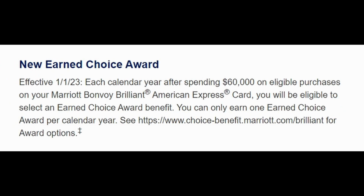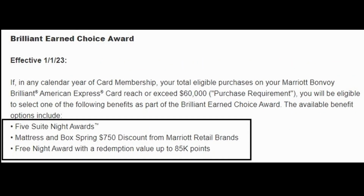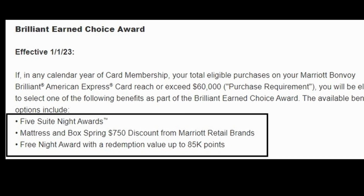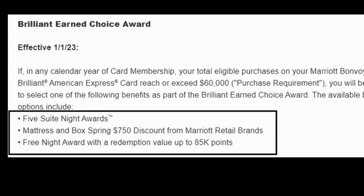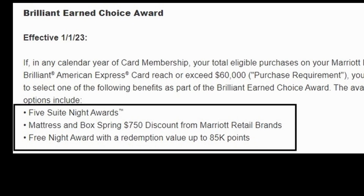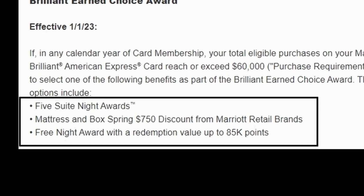Lastly, starting January 1st of 2023, after spending $60,000 on the card each year, you'll be eligible to select the Earned Choice Award benefit. The available benefit options include 5 Suite Night Awards, $750 off a bed from Marriott Bonvoy Boutiques, and lastly, a free night award with a redemption value up to 85,000 points. After spending $60K in a year with Marriott, I would expect better options than this. Come on, Marriott. Alright, now that was a lot of perks and benefits.